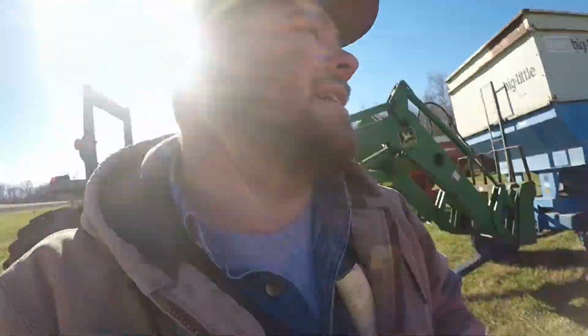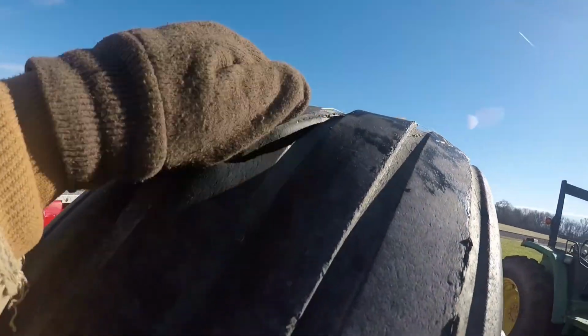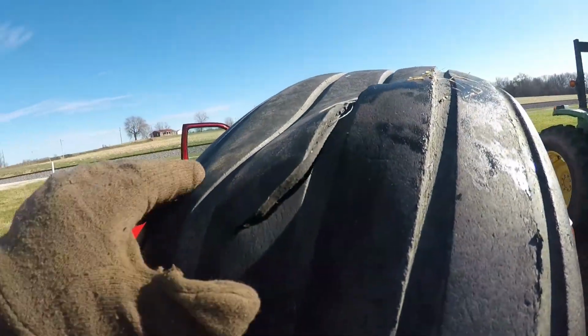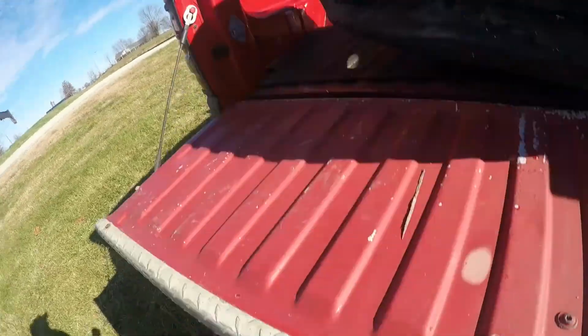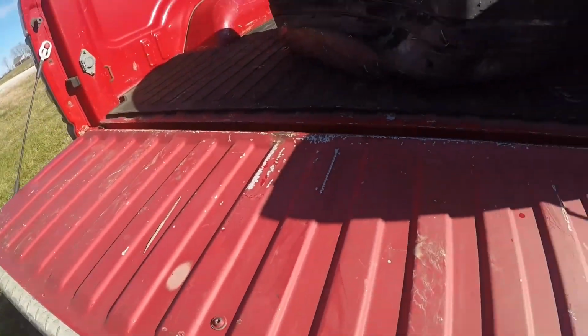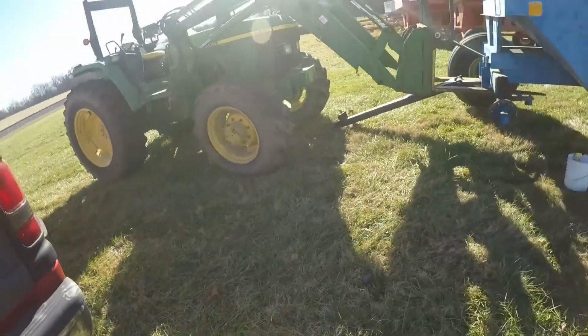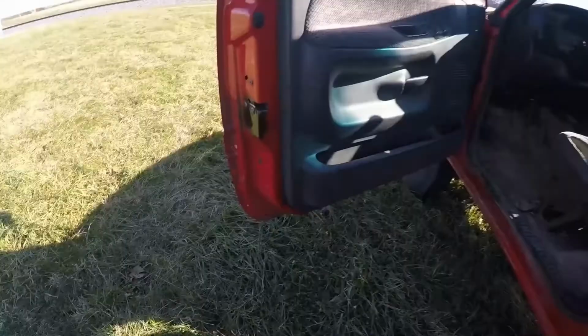Where this came from, because we were running these before all this rain. There you go, big slash in it, lovely. So oh well, I'll go take that to the tire shop, drop it off, and I don't know, he may be able to fix it right quick, but if not, he'll have to order one, and we'll go from there.